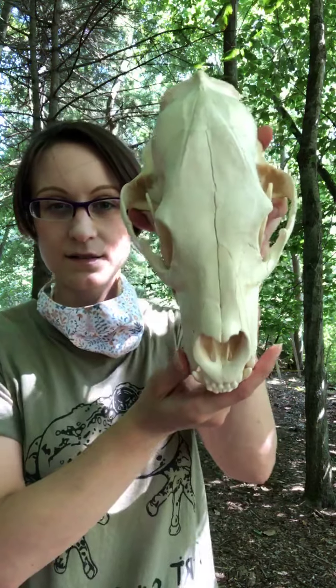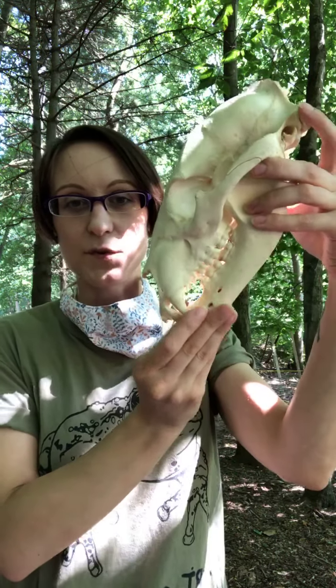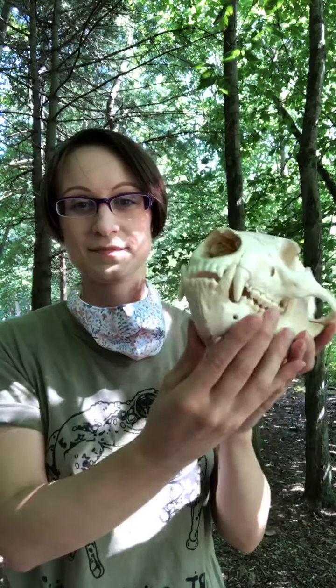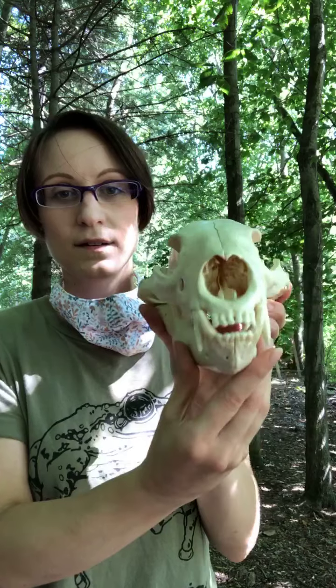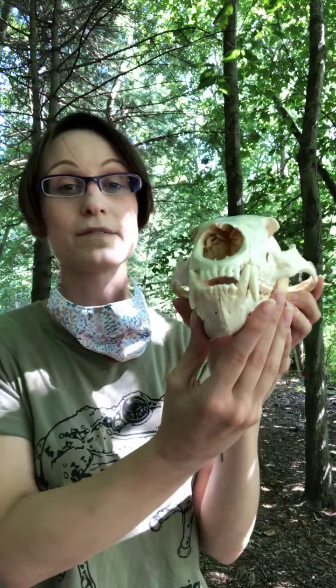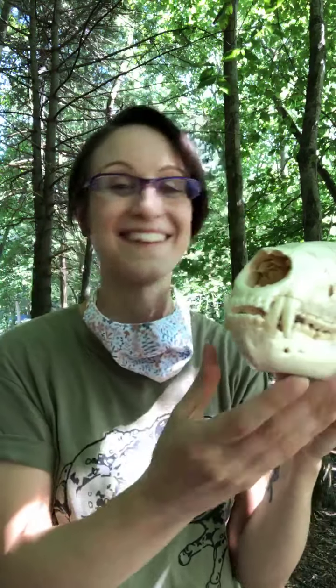I'm going to give you guys a minute to guess before I give you another hint. But quite a large skull. We've been seeing a lot more of them too recently. Yeah, Sam just said we've been seeing a lot more of them in our area as well. Was that your next hint? That could be our hint.